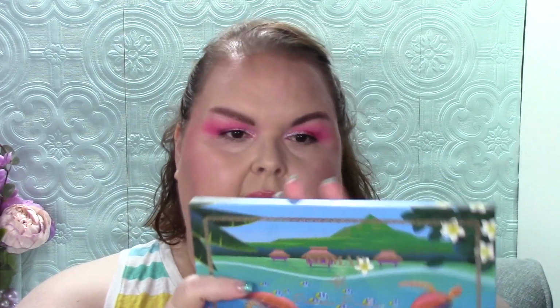So for level 3, I brought in this palette. This is the Nomad Cosmetic Paradise Islands palette. I mentioned my main goal for this was to see if it was one that I wanted to keep and what I liked, because I had, I don't know, 5 or 6 Nomad palettes. This is the only one I kept, and I mainly kept it for the color story.